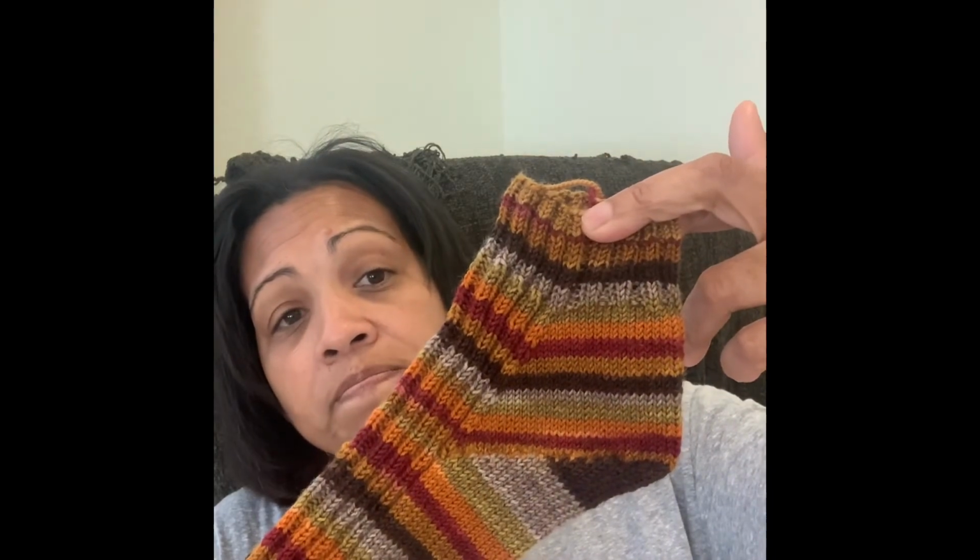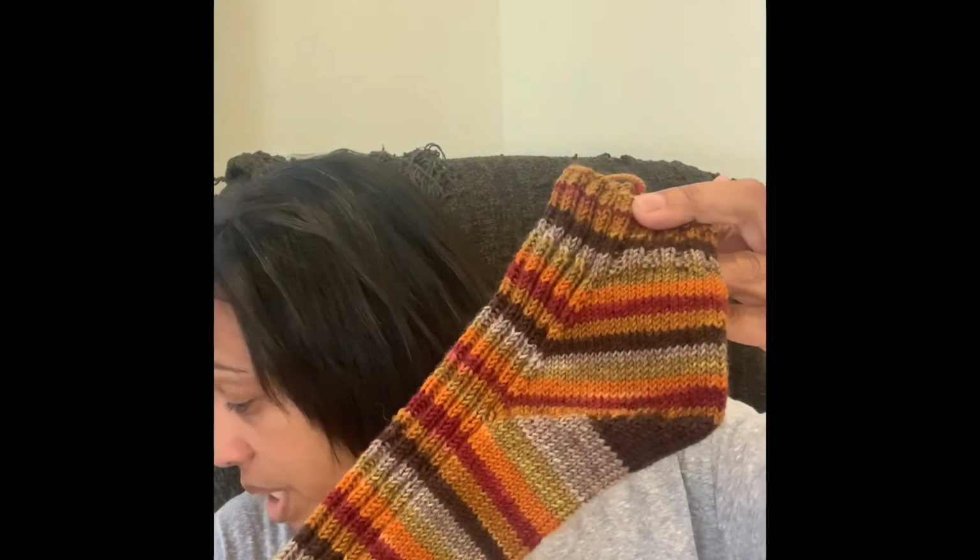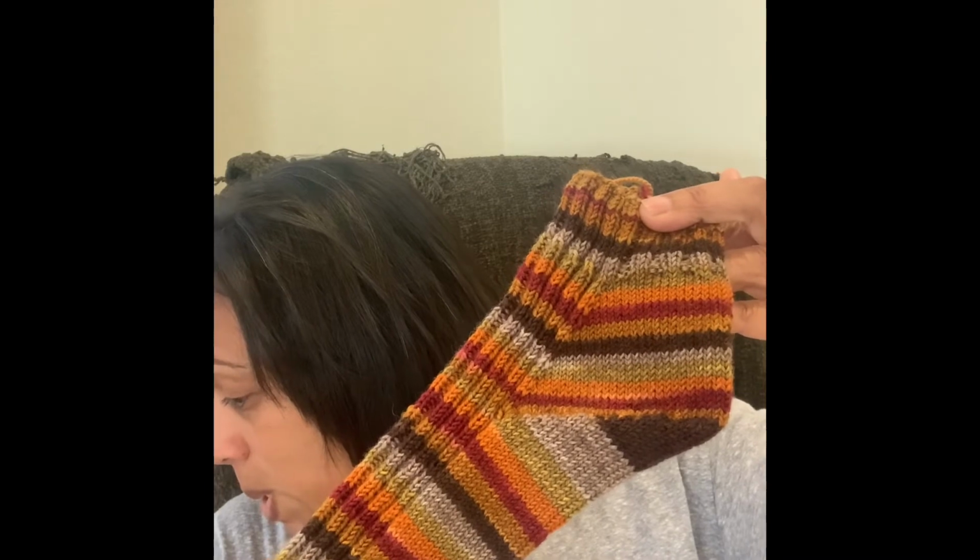So she has a birthday, St. Patty's Day, on the 17th. So I will have the second sock done, and I will give these to her. And this is a pattern by, the designer's name is Irene. I'll have to try to remember to link it below, but the name of the pattern is Get Shorty, or Get Shorty Ribbed Sock.